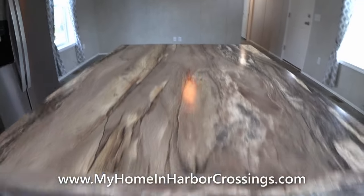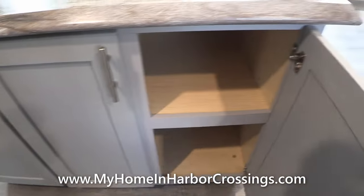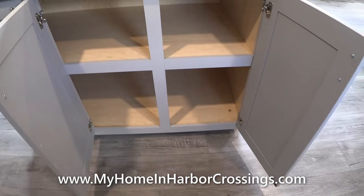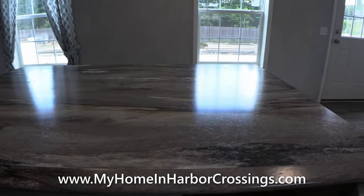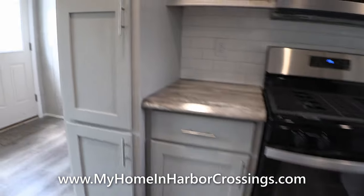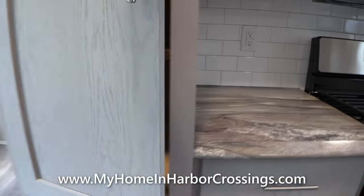Here we can see the really nice countertops. I really love that the island comes with the little cabinets in there, so it gives you a ton of extra space, and you've got the outlets on the side. It's just super handy. Here we have the subway tile for the backsplash. I think it really looks well.